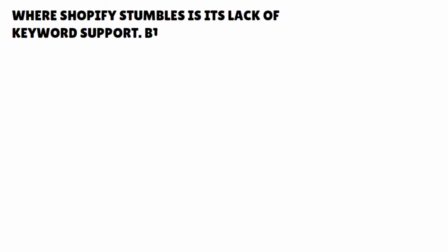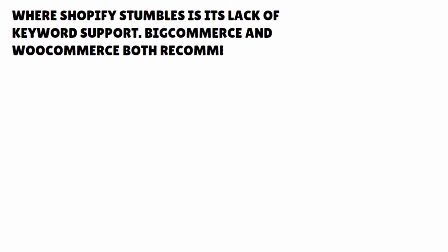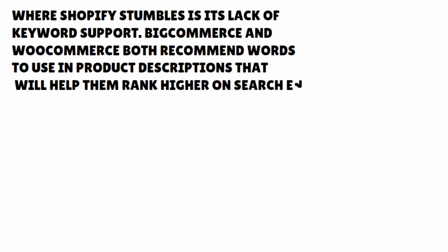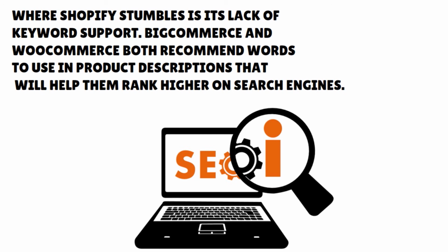However, where Shopify stumbles is its lack of keyword support. BigCommerce and WooCommerce both recommend words to use in product descriptions that will help them rank higher on search engines. So that's for SEO. What about social media?